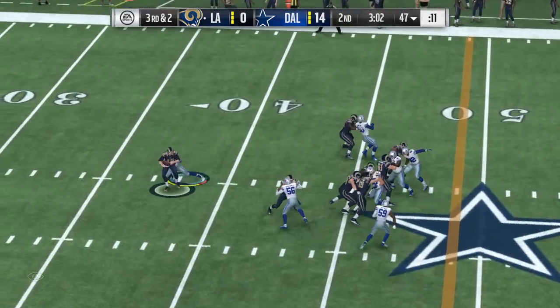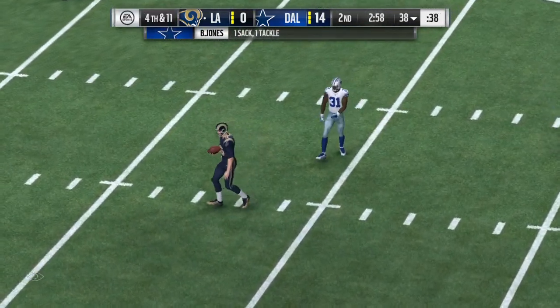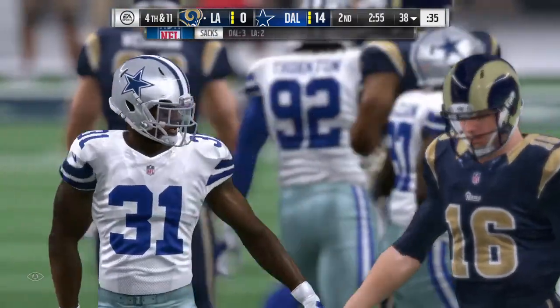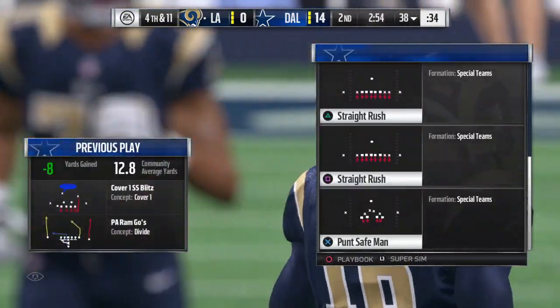3rd and 2. Goff. Under a heavy rush, and down he goes. They bring the safety on the blitz, and he busts through to drop him for an 8-yard loss. A rookie QB struggling, gets thrown down to the ground there.